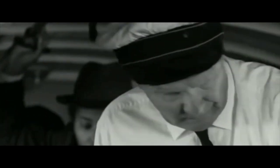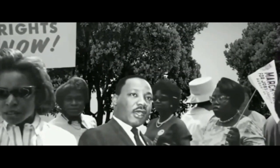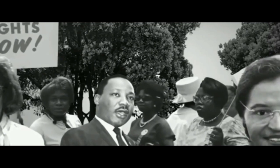The misconception is that one day, while Rosa was going to her workplace, when asked to give her seat to a white passenger, she was too tired and refused. This led to driver Blake calling police and she got arrested. This incident started the civil rights movement.